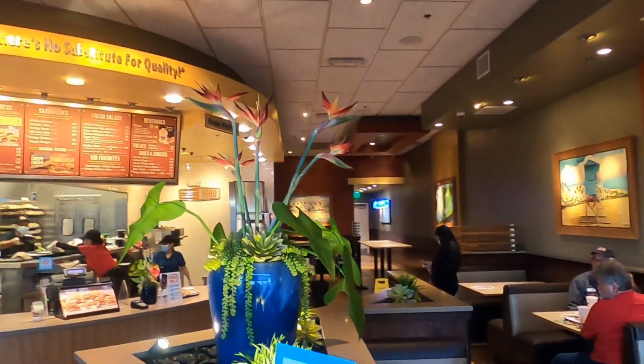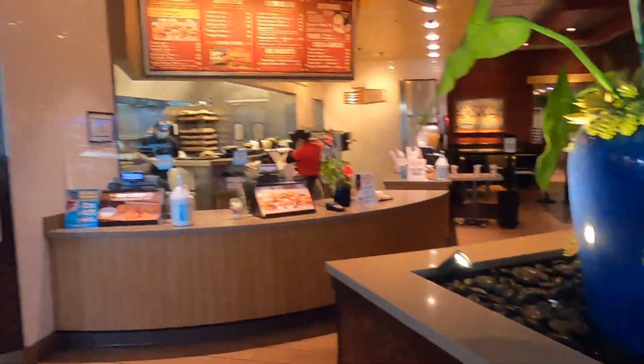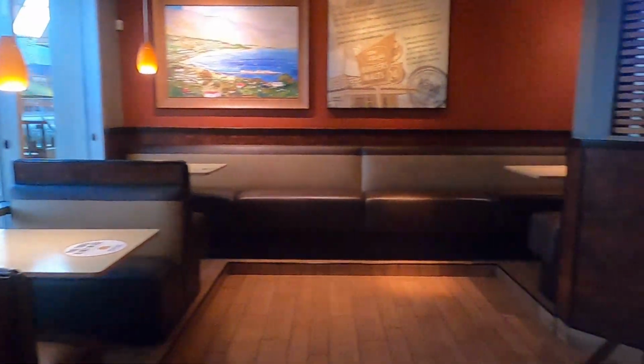I have to say that overall, the burgers themselves remind me a lot of In-N-Out Burger, which of course is a West Coast chain as well.